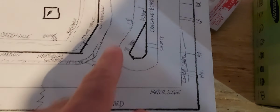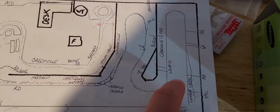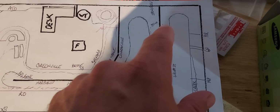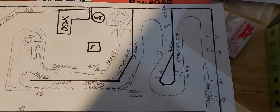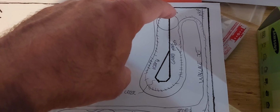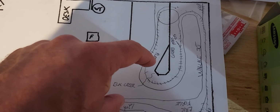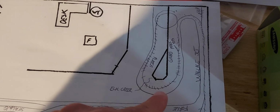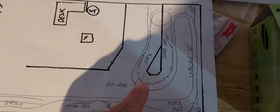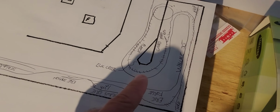So we said we were here. So at CE, we split off. We came out around the end of the peninsula and we helixed down. So now we're down on this, what I call the subdeck. We'll come out of the helix and we'll have Platea. We'll cross Elk Creek, and I have a curved wooden bridge that we're going to use for the bridge at Elk Creek. I know it's not prototypical, but tough.